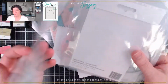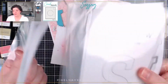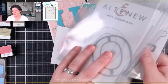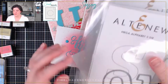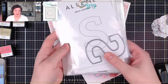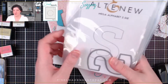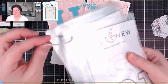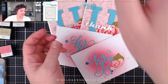They actually are double-sided the way that I have them set up, so I don't have 26 of these. I only have 13. Like this one, I've got S on one side and T on the other side. So it keeps all of my alphabet dies together, and I don't have to worry about storing them separately, or one, like Z, getting lost somewhere in the back of my pile of dies. They're all together because I have them all ringed together. Anyway, I thought you guys would enjoy taking a look at that.